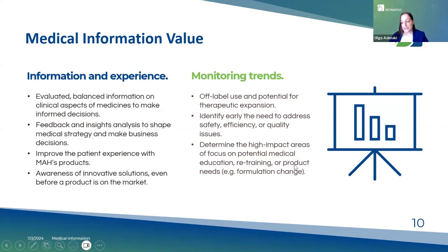And this is very related to these slides because we can see very clearly the value of medical information. And what is the value? To have strategic insights about information and experience that we gather from the end users, and also the monitoring of trends. Regarding information and experience, this is also the definition of medical information. Of course, to provide evaluated, balanced information on clinical aspects of medicines to take informed decisions, and feedback and insight analysis to shape medical strategy and make business decisions. I have seen many times in my past medical information insights really influence business decisions and even change the strategy based on the feedback received.